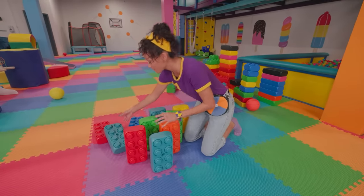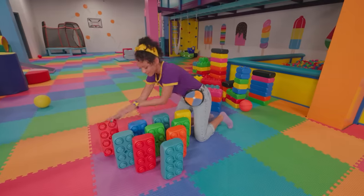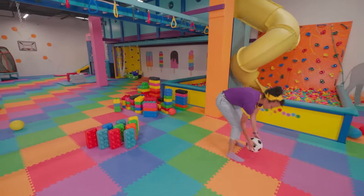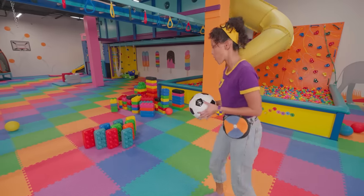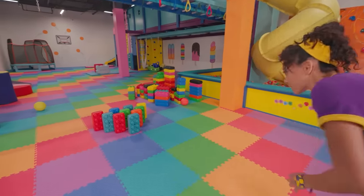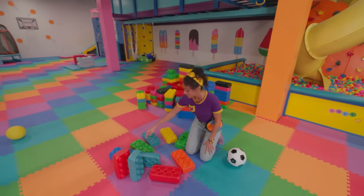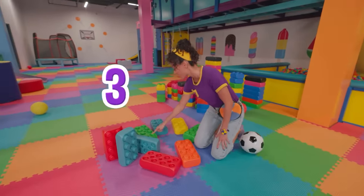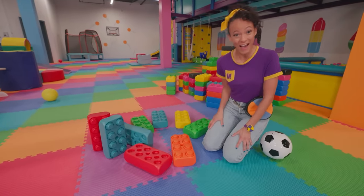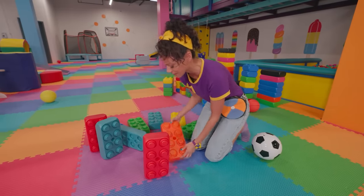We have one ball left to try, the soccer ball. Let's see if the soccer ball can knock any blocks over. Okay. Here we go. 3, 2, 1. Wow, I knocked over 1, 2, 3, 4, 5, 6, 7, 8 blocks. I wonder what else we could do to knock these blocks down.